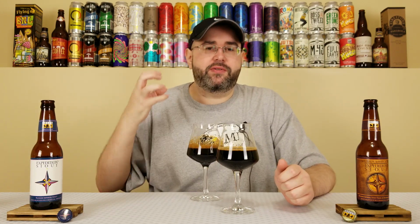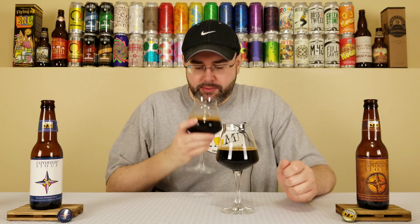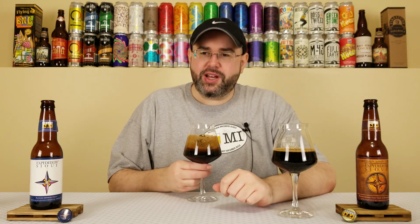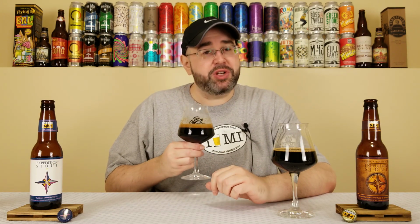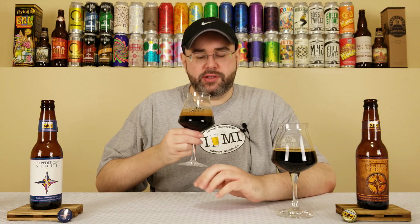Just tons of deep, dark roasted malts in this one. Dark fruits as well. Getting like a dark cherry into a raisin. Definitely there's like a leathery component to this one. I don't get leather and tobacco in a ton of Imperial Stouts, but there are certain ones that I do get that in, and Expedition is one of them. Not so much of a pipe tobacco. It's more to the leather side of things.